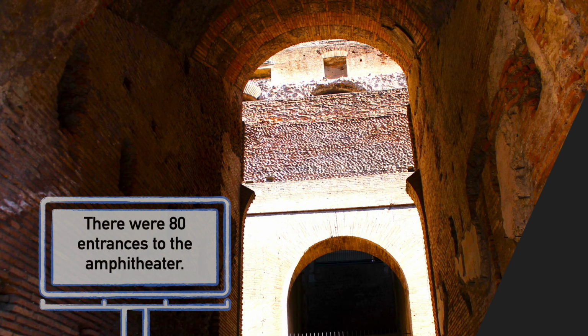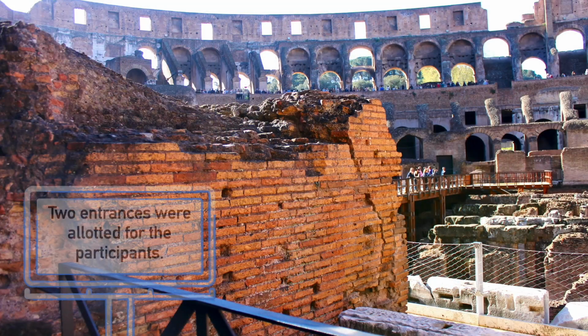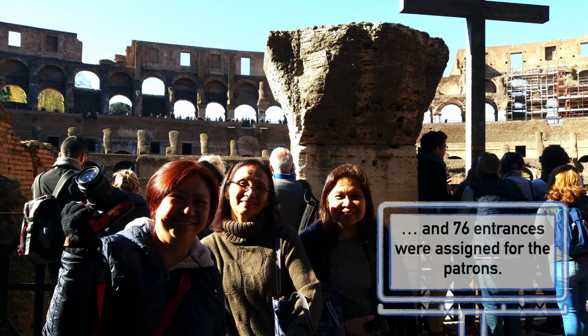There were 80 entrances to the amphitheater. Two entrances were dedicated for the emperor. Two entrances were allotted for the participants. And 76 entrances were assigned for the patrons.